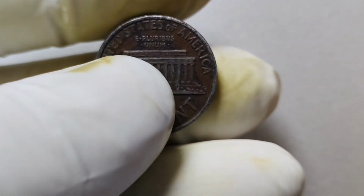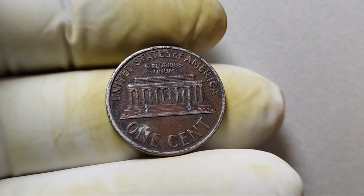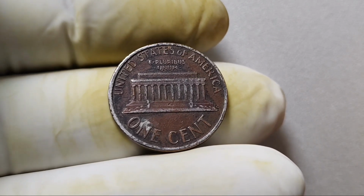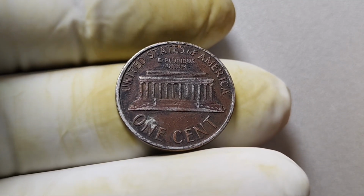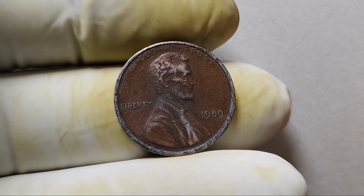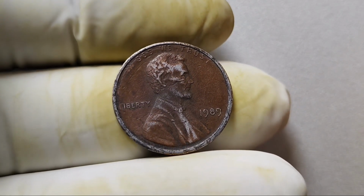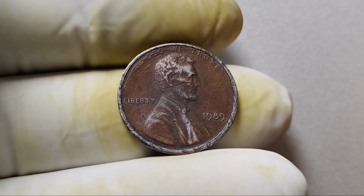Let's take a trip back to 1989. Big hair was in, cassette tapes were still alive and well, and everyone was rocking denim like it was going out of style. Meanwhile, the US Mint was cranking out Lincoln pennies like nobody's business. Totally normal. Copper-plated zinc, standard design, Abraham Lincoln looking serious as usual. But a few of those coins came out different.